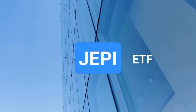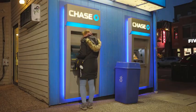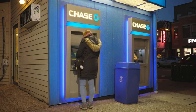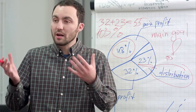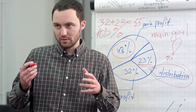On the other hand, we have the JEPI ETF, also known as the JP Equity Premium Income ETF. This ETF invests in a diversified mix of stocks and option strategies to generate income. It has a slightly higher expense ratio of 0.42%. It is an actively managed fund that invests in high-quality, dividend holdings. The fund manager of JEPI uses a bottom-up approach to select stocks that have a solid dividend track record and have the potential to grow their dividends over time.